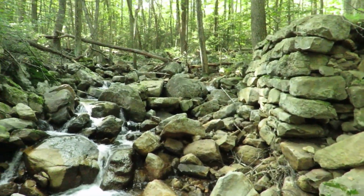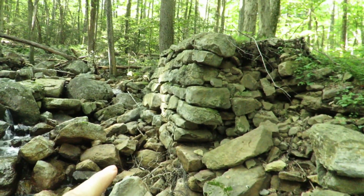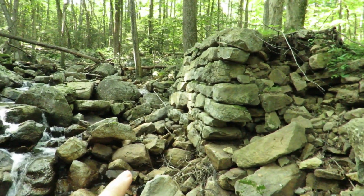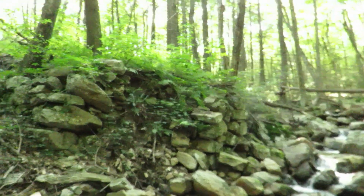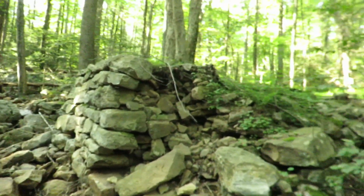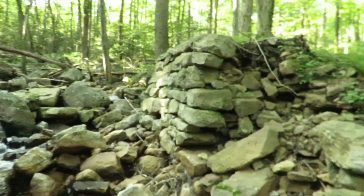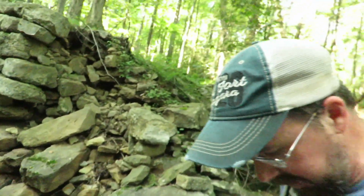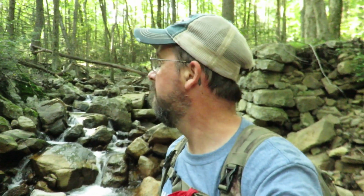If you didn't know that there was an old ghost town up here, this might catch you off guard. This is the old bridge, or what's left of it. The old town is just up in there, and there's a few remnants of it on this side as well. This bridge connected the town on both sides of the creek, on Gold Mine Creek here. Those are the abutments.